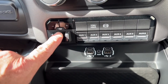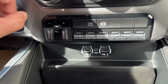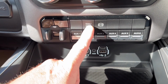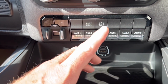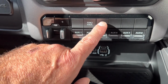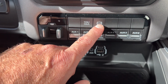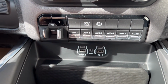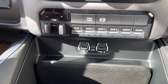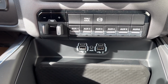Down here, we've got our electronic brake controller. So that's how you engage your brakes. This is your gain adjustment, plus, minus. So you can set that up. And then when you're pulling a trailer, you're going to want to activate your tow haul mode, which will change your shift patterns. And you're also going to want to hit the diesel exhaust brake. Depending on how much weight you're pulling, but if you're pulling something heavy, you're going to want to turn that on because it just uses the engine compression to help hold back the trailer load. Makes for a lot nicer trip when you're hauling something heavy.